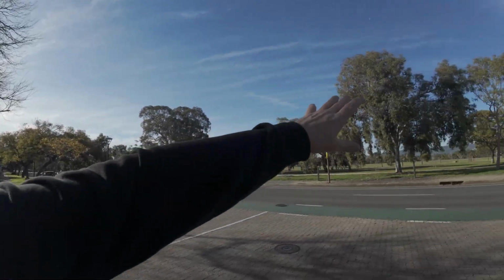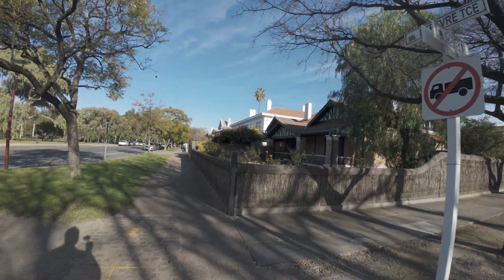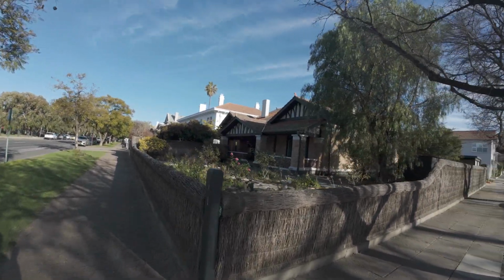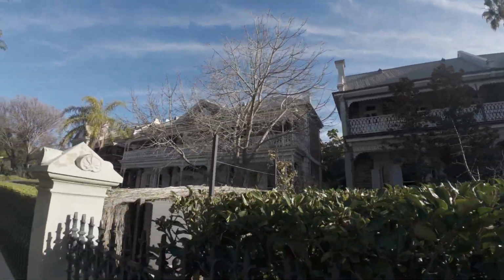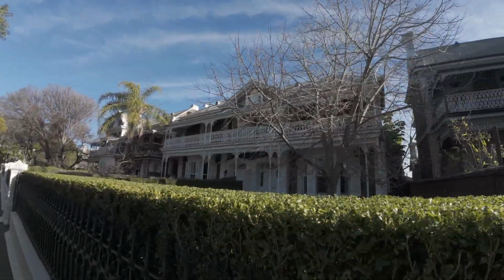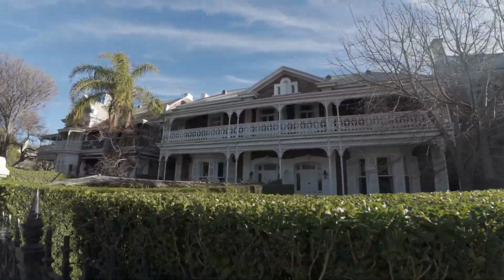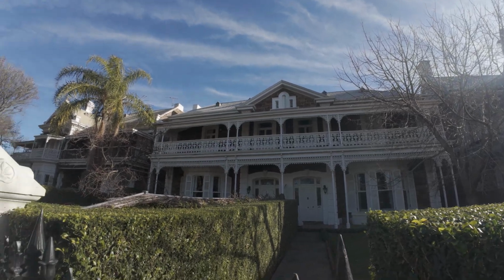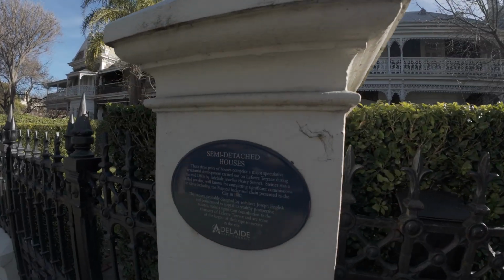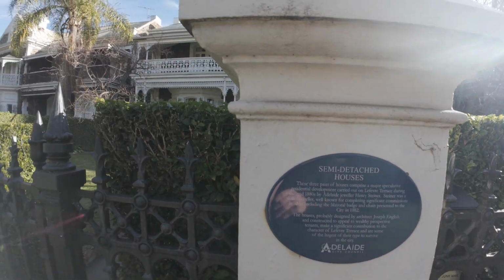Lefevre Terrace here, running through here, and parklands here, and the suburb of North Adelaide here, which is just on the perimeter of the Adelaide city centre. So this part of North Adelaide has a lot of these styles. Here's another one. Detached villa with one big gable in the middle there with a bluestone front. Built in the mid-1880s by Adelaide jeweller Henry Steiner.